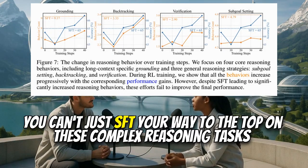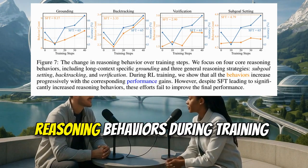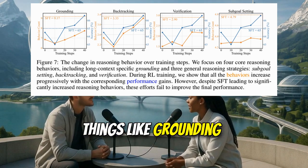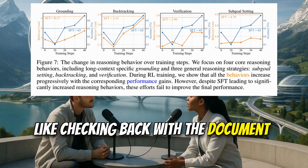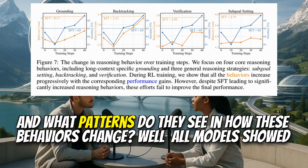You can't just SFT your way to the top on these complex reasoning tasks. Seems not. They also did this fascinating analysis, shown in Figure 7, tracking specific reasoning behaviors during training. Things like grounding, like checking back with the document. Yeah. And sub-goal setting, backtracking, verification, these kinds of internal reasoning steps. And what patterns do they see in how these behaviors change?